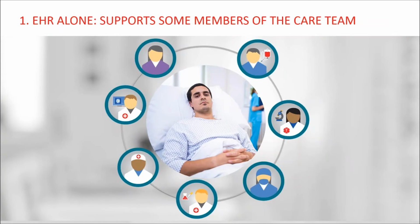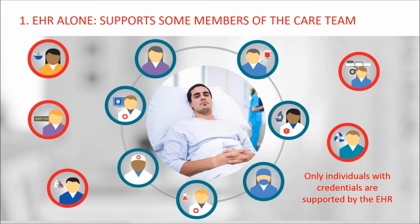The EHR alone supports only some members of the care team. There are many people that provide care in your health system, especially if you use care in a very broad sense of all the activities that have to happen for the patient, who don't spend their day in the EHR like a nurse or a doctor might. You have transport, you have environmental services, you have some of the registration people, you have support, you have the valets or patient navigators. There are all these people throughout the hospital that are helping provide an incredible experience for that patient. But they don't live in the EHR. So how do you help support them? Many of them probably don't even have a login to the EHR. But you need to communicate with them, and you need to communicate events from the EHR to them.